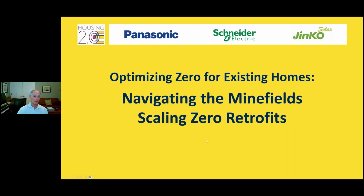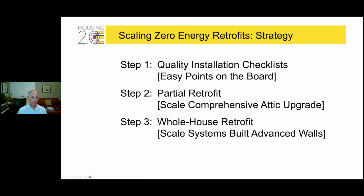Okay, so it's steps 1, 2, and 3. First thing you do is put some points on the board. Let's get people who are doing their existing home improvement projects today getting more of what they pay for with quality installation checklists that are already on the shelf, ready to be used. I'll show you those.